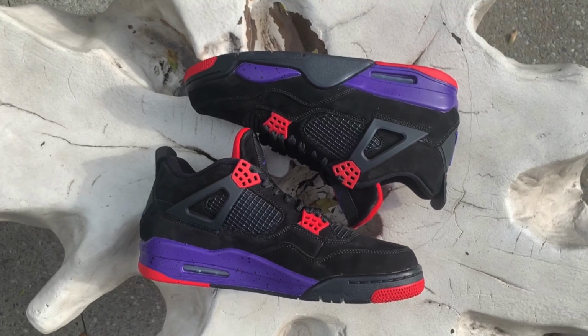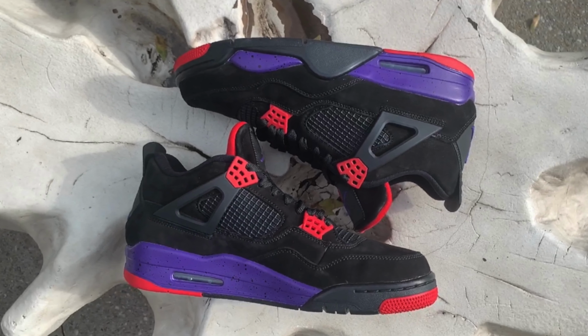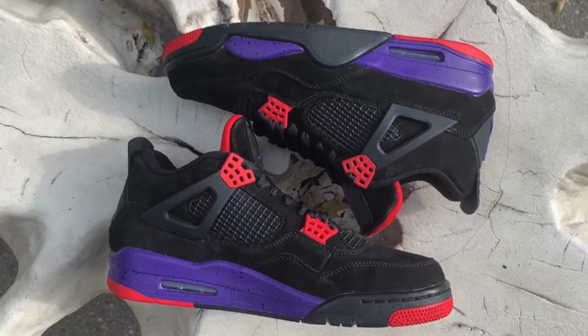And this was a shoe that was supposed to release in 2018, but it got pushed back. And then Jordan Brand released a version without the Drake signature on it. And then they later on released the pair with the Drake signature. It honestly just didn't make any sense. And I think for that reason, Jordan Brand killed the hype on this shoe, because they basically released the exact same shoe twice.